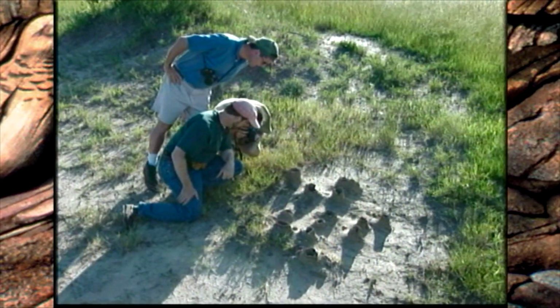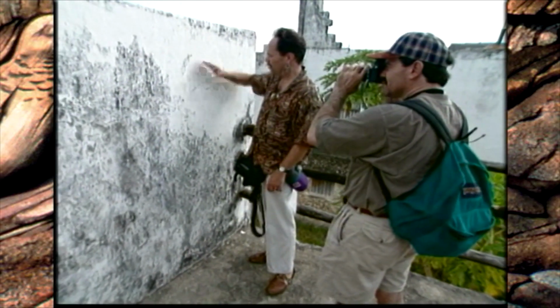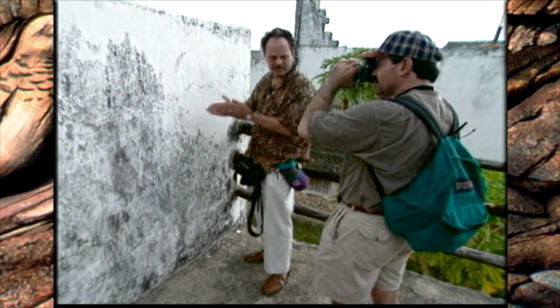How perfectly round that is, like a cup. Almost a whitewash. That's what it is. You know, thing? Yeah.